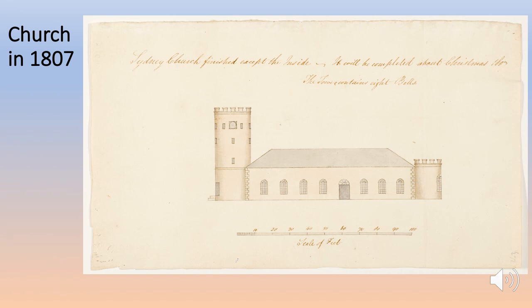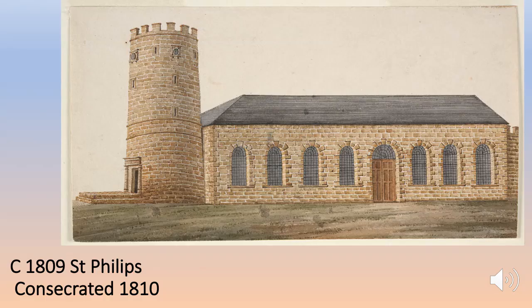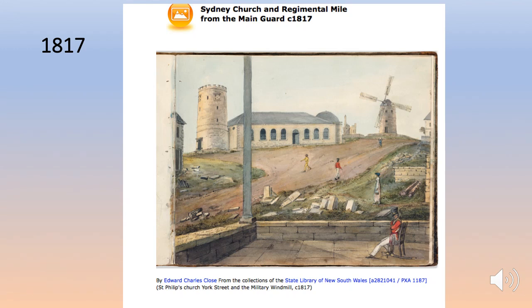St. Philip's Church was consecrated in 1810. Due to the thickness of the tower walls, the bells could not be heard further than a distance of about 300 yards. Another view of the church, which shows 2 clock bells. A rather whimsical view of the clock tower and church in 1817, showing a sleepy guard. This again shows 2 clock dials.